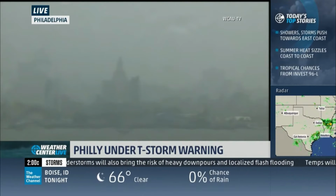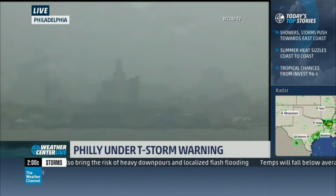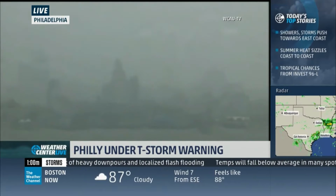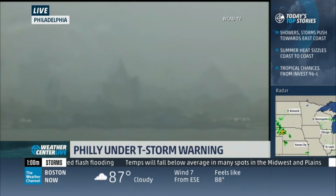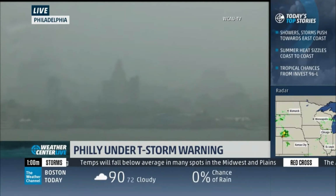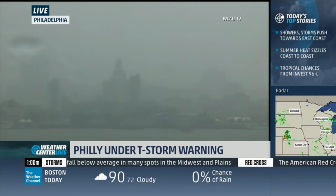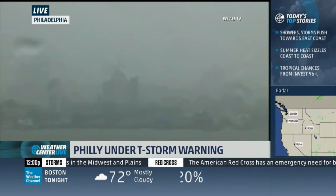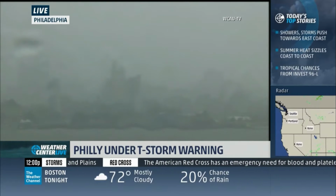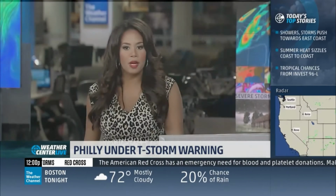And we are taking a live look right now at Philadelphia, although it's kind of hard to see due to the poor visibility and the rain showers that are around. From time to time, you can see some of those raindrops sticking to the actual camera lens. And again, it makes sense. This area has been dealing with showers and thunderstorms throughout the day, and it's likely going to continue. Jen?